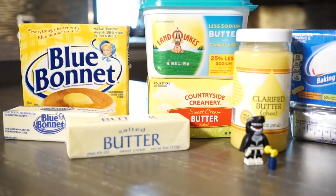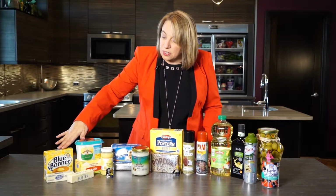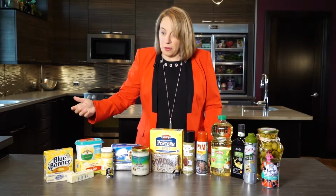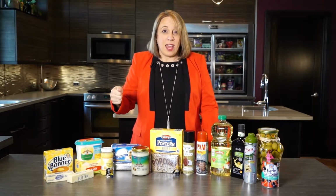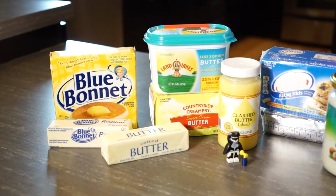Also, there's a lot of confusion related to margarine and butter. There is a big difference between different margarines and butters. For instance, this particular margarine is about 53% vegetable oil, and it does not have any hydrogenation or any palm oils listed. However, straight butter has 7 grams of saturated fat for every tablespoon. And so if you're using that a lot in recipes, it can really add up.